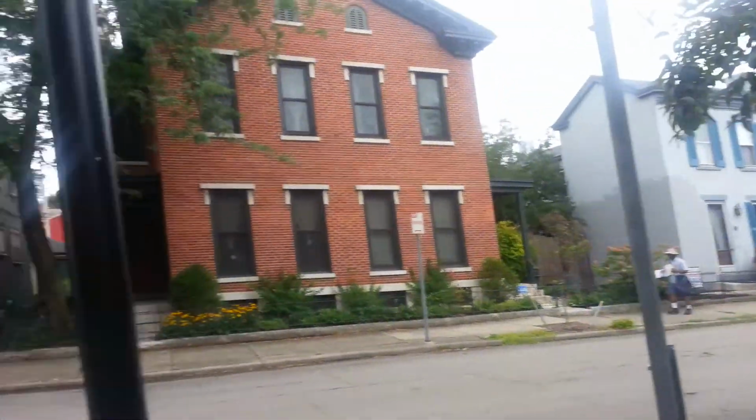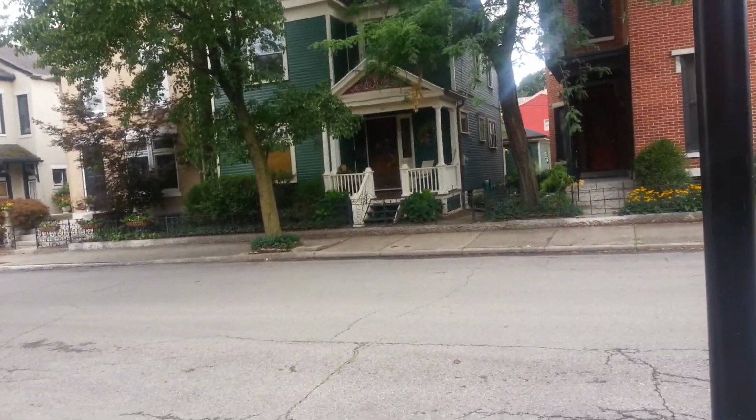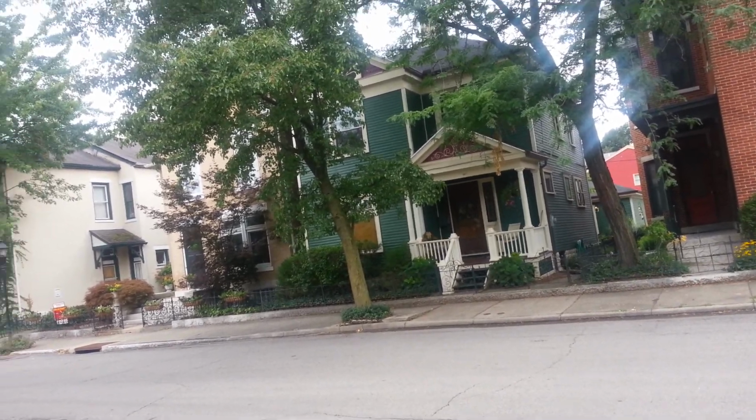Well, these are the only two. I've lived in the Oregon District for 8 years. I've lived in this apartment for a little over a year. You own or rent it? I rent an apartment.